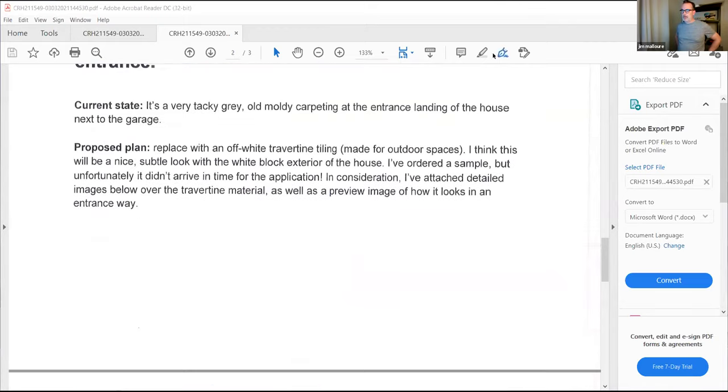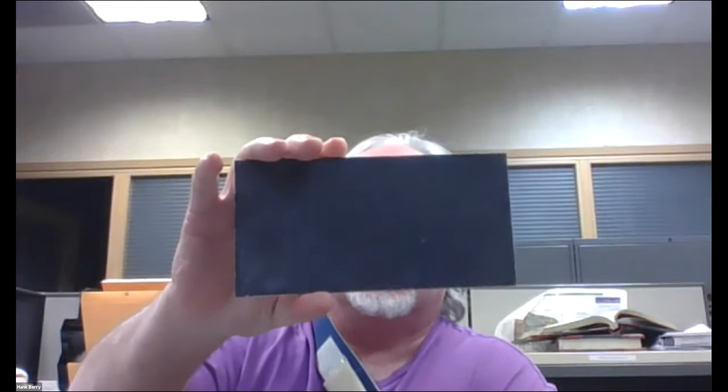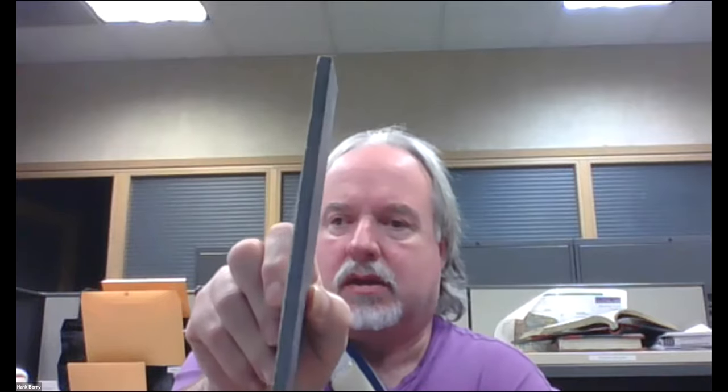Let me do this so that you can see. For example, this would be one sample. That would be the aluminum sample. And then this, sorry about that, wrong arm, this would be the type of tile. Again, the finish would be a different color. Is that smooth or is it polished? It's a slight textured finish.